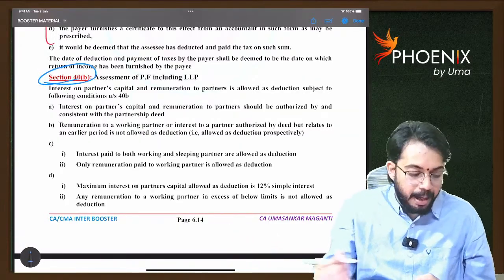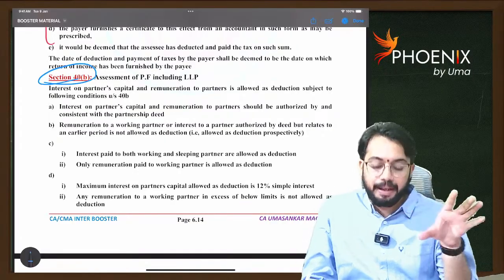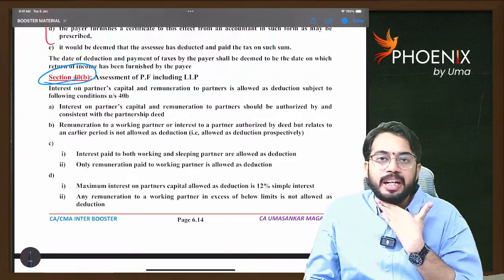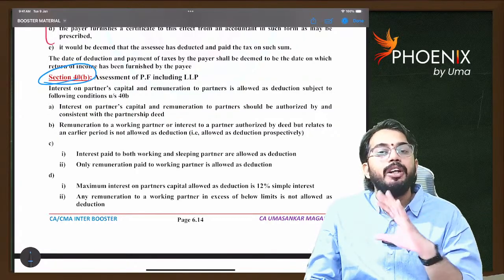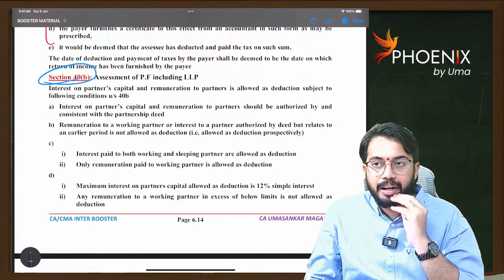Section 40B, assessment of partnership firm including LLP. What do you mean by this? What is this section all about? We have already discussed that in case of a partnership firm, share of profit received by a partner from the firm is not taxable in the hands of the partner. It is fully exempt in the hands of the partner.